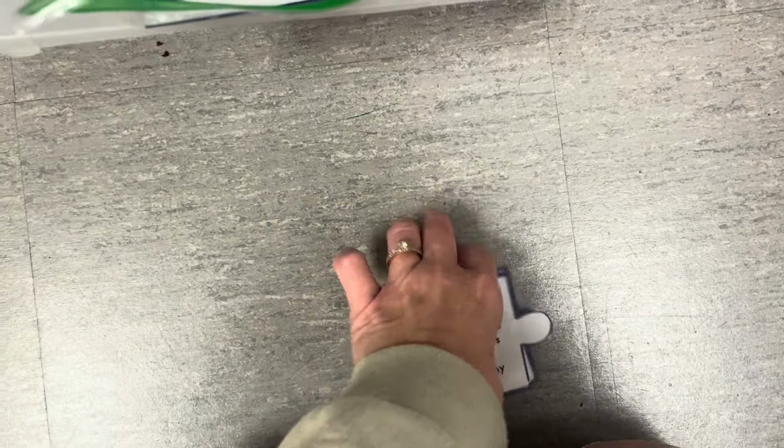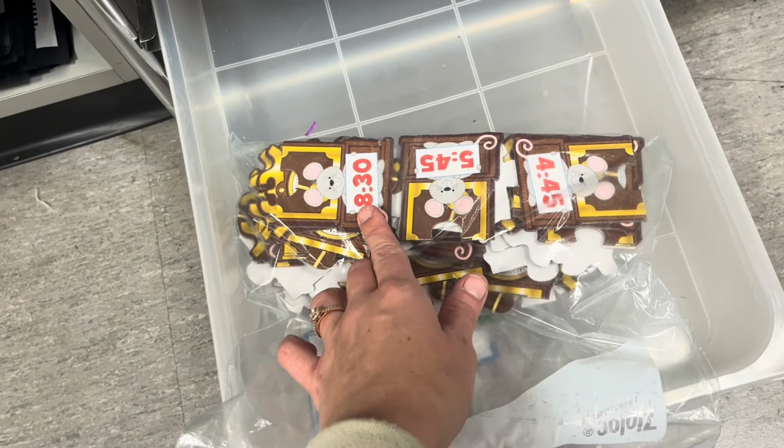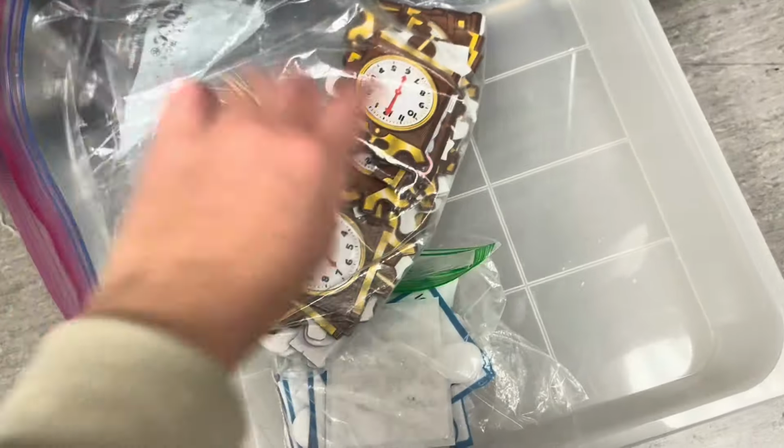So anyway, there's that puzzle. And then this is just another clock puzzle. It has a clock on one side and a digital time on the other.